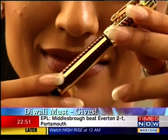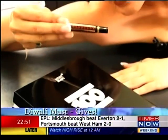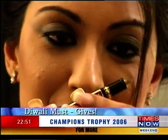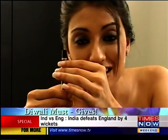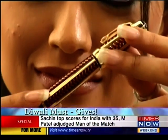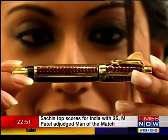lacquer and solid gold. In fact, this piece of art is so special, the company refuses to call it a pen. They call it a writing instrument. At 7,90,000 rupees, this writing instrument will take someone with a big heart and a bigger bank balance to pick up as a gift this Diwali.